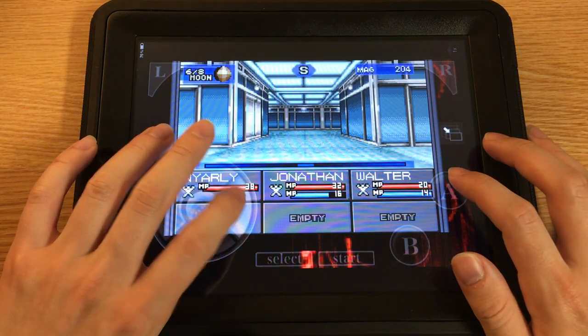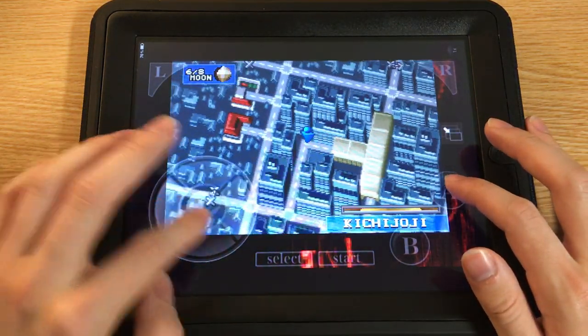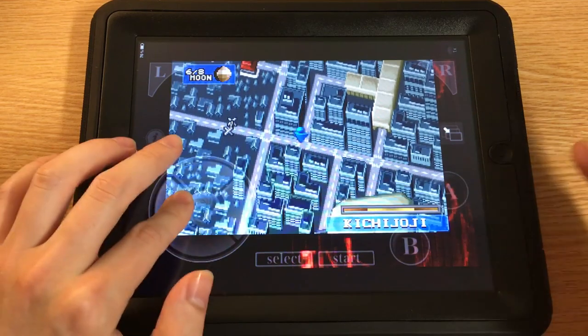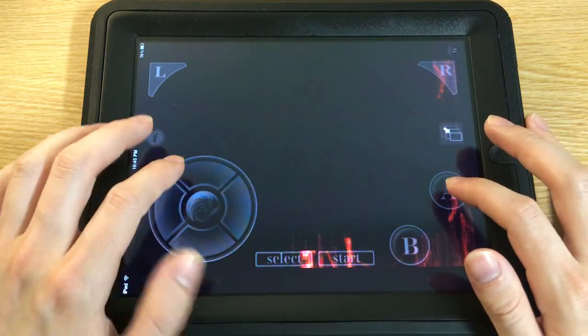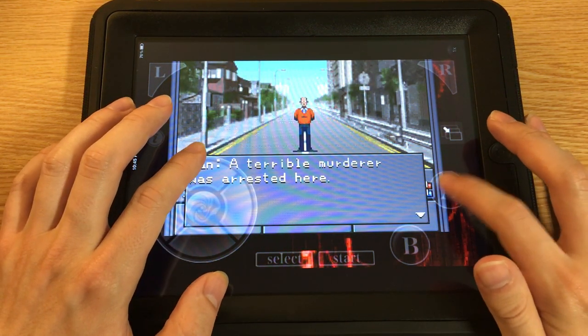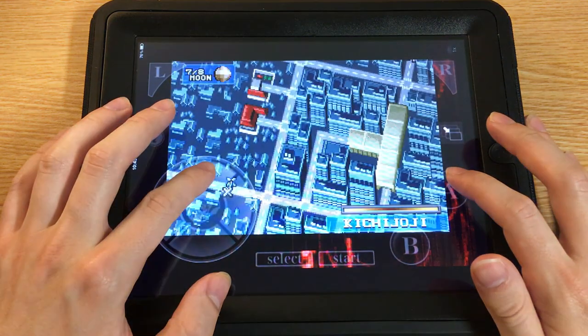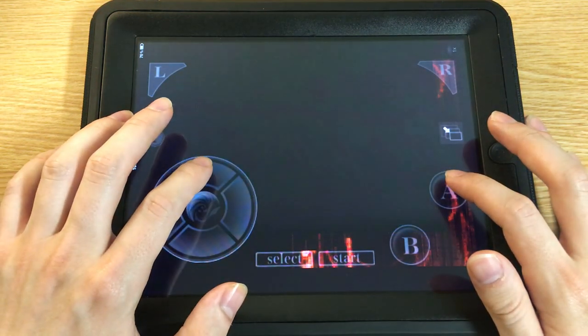Now, I don't need to grind up Walter, because I don't need to grind up Chaos Hero, because Chaos Hero already knows Augie. Or actually, I don't know if I used it in the Doman fight, but whatever. You're about to see me use it in this next boss. Terrible murderer was arrested here. I wonder if his name was Gnarly. So now we go back home.